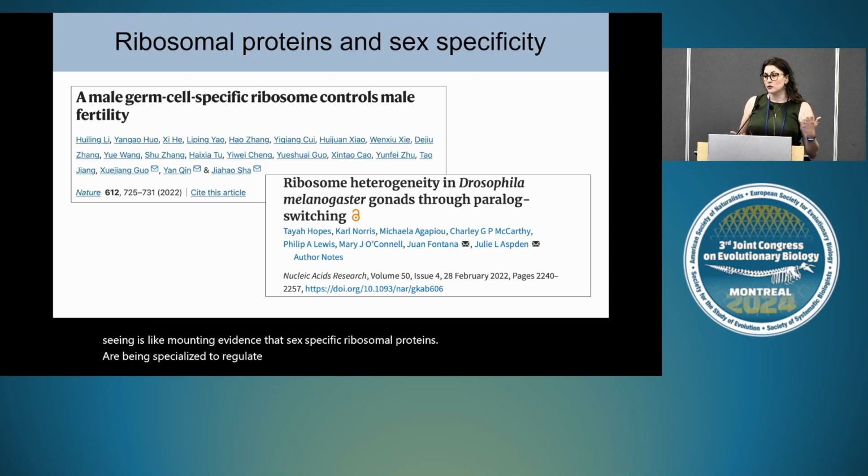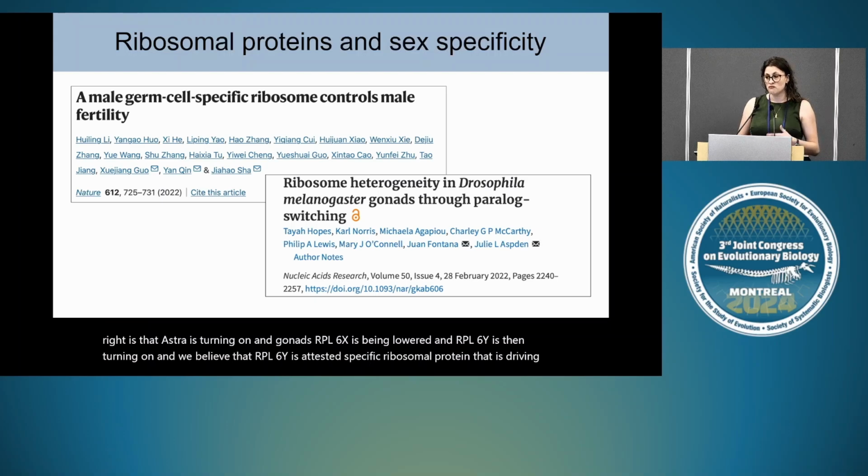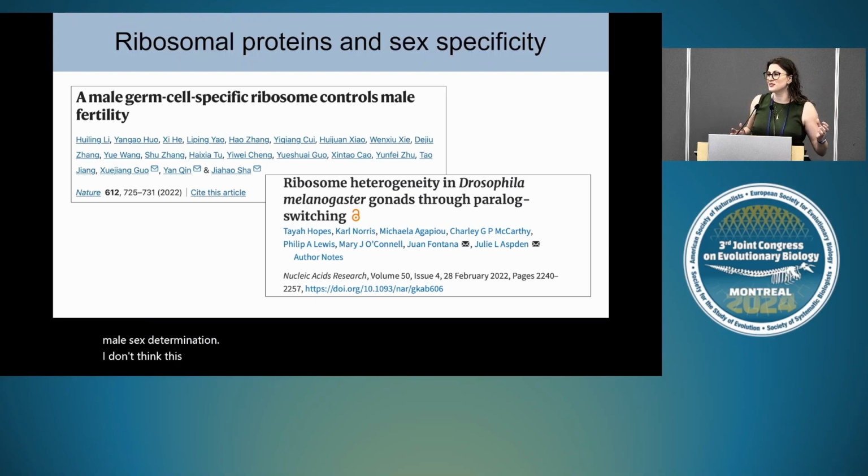So what we don't know is whether Astra is blocking transcription or degrading post-transcriptionally. We don't know. But what we do see is that Astra is turning on in gonads, RPL6X is being lowered, and RPL6Y is then turning on. And we believe that RPL6Y is a testis-specific ribosomal protein that is driving male sex determination. I don't think this is unique to anoles. I think we have a very narrow way of looking for sex determination genes, and I think this can blow up the field.